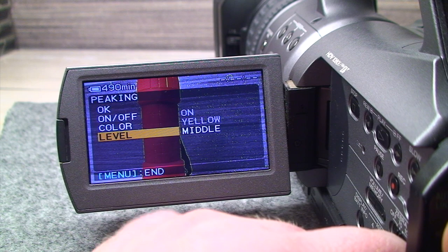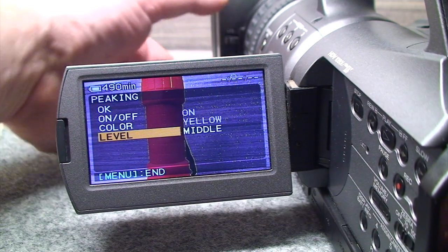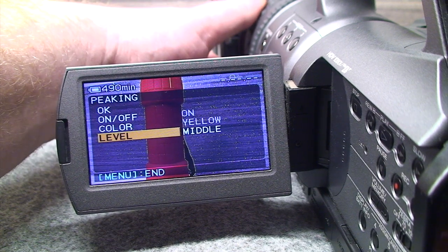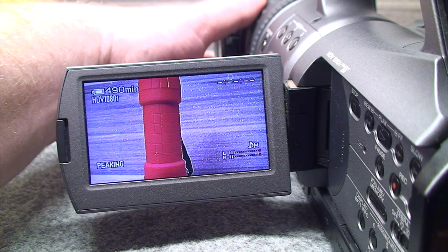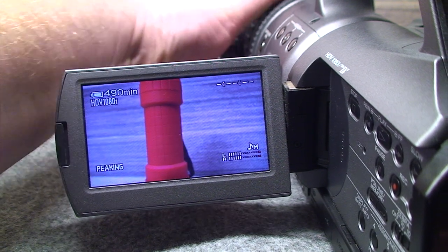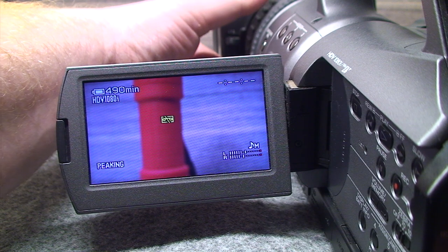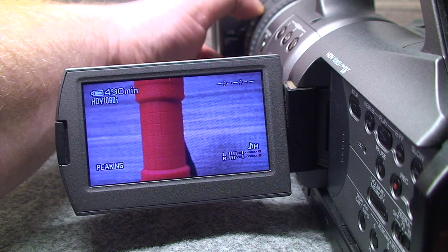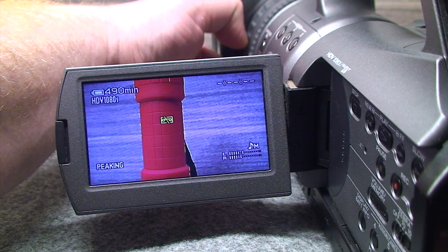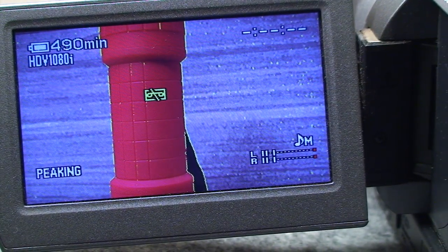It has a nifty little feature called focus peaking, which, when turned on, will help you to tell when something is in focus by outlining it in the color you've chosen. So, for example, everything's out of focus now, nothing is outlined in yellow, and then as I get closer to having those things in focus, you can see that they start to get outlined in yellow, or whatever color you have chosen in the menu.